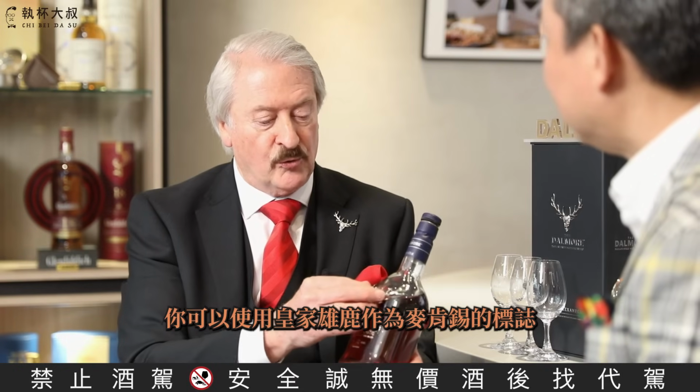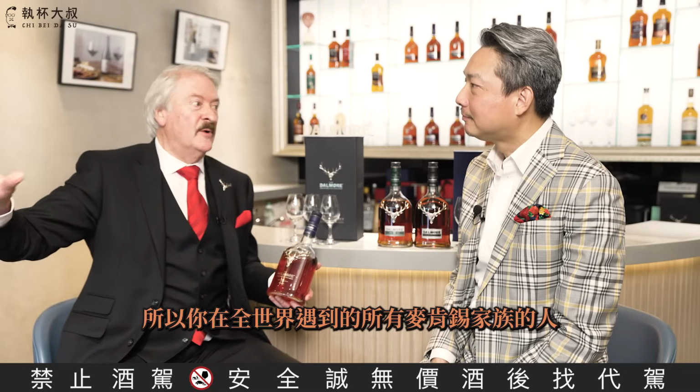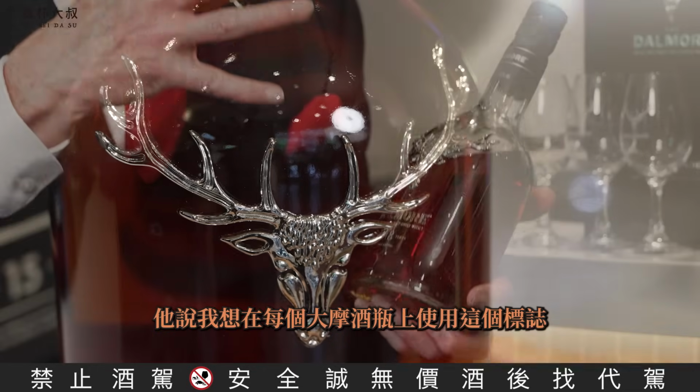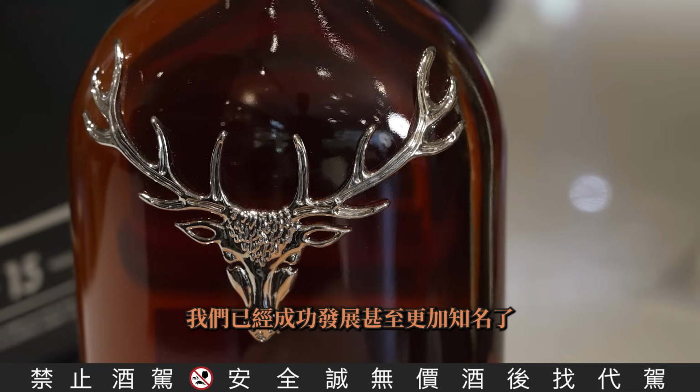The king wants to reward the Mackenzie family. So he says, right, from now on, because you've killed the stag, you can use the royal stag as the emblem of the Mackenzie. So any Mackenzie you meet around the world, they will use this particular logo. So when Andrew Mackenzie arrives, he says, I want to use this logo on every bottle of Dalmore. And over the years, we've developed that, and it's even bigger now. It is an honor, it's a respectability, but it's also a piece of great history.